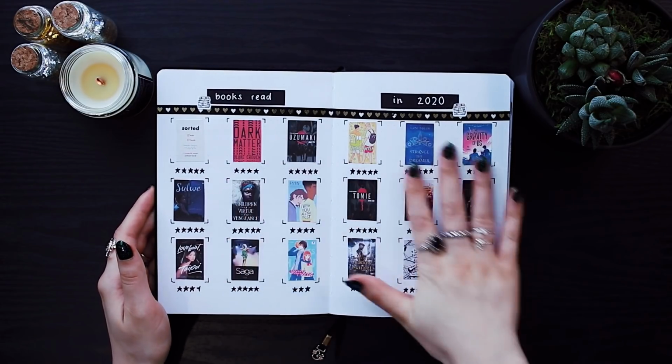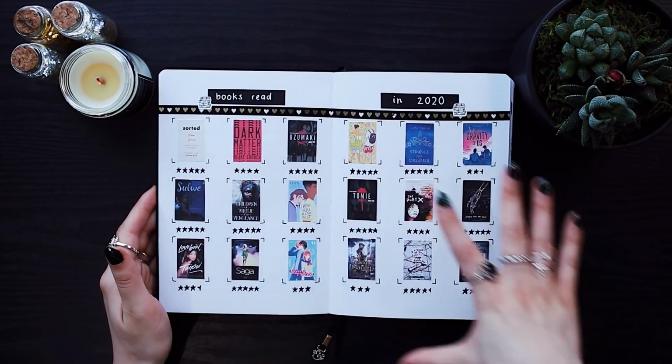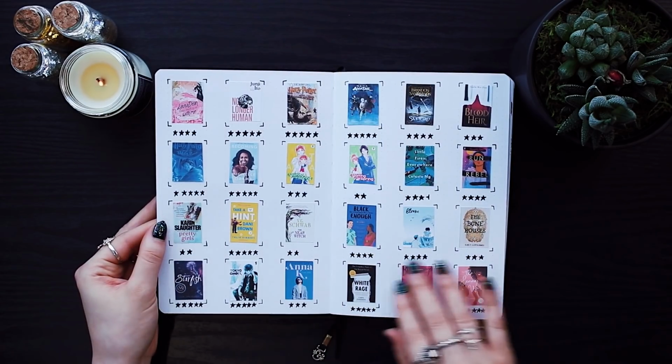But yeah, so this is definitely one of my favorites. It's just so satisfying and it's a really nice way to visually see all the books that I've read in 2020. So here are all the books that I read.